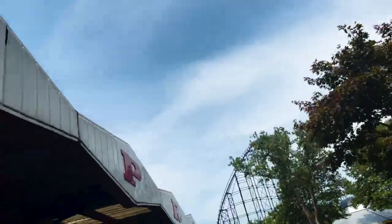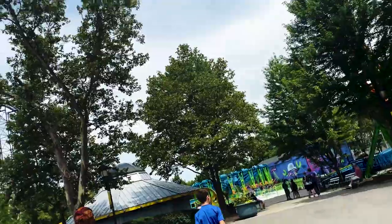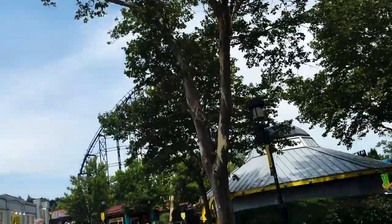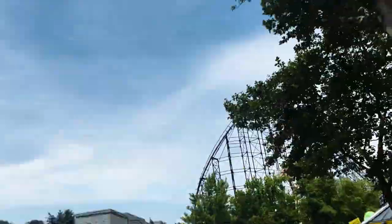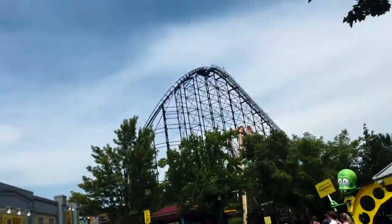I never got to ride it in the back of the train, because I was going to do a back row on my last ride, but since it had rained, I figured I might as well get a front row rain ride. So I do want to try to do Phantom at least once or twice, once in the back and another ride in the front. So let's go see if we can get on Phantom's Revenge.